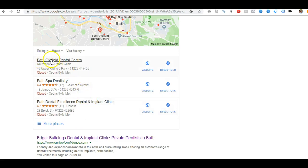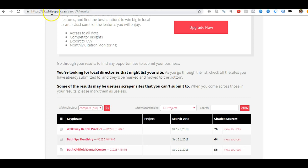So we're going to look at Bath Oldfield and we'll look at Bath Spa. Let's see how many citations they have. We use a tool called WhiteSpark here. You can see Bath Oldfield Dental Center have got listings in 58 directories, 58 citations. In the number 2 spot, Bath Spa Dentistry, are listed in 44 directories. The Wellsway we've happened to do as well are in position number 13, you're on number 14, they have 26. So we can drop in 100 for you over a matter of weeks, and you'll slowly build up and overtake these guys in the map listing. It's simple stuff, quite a lot of work, but easy stuff to outperform your competitors.